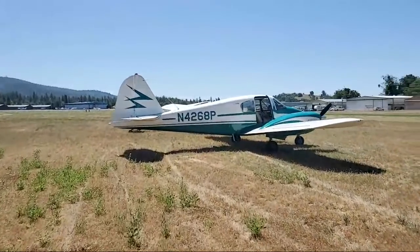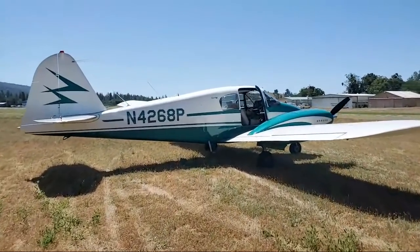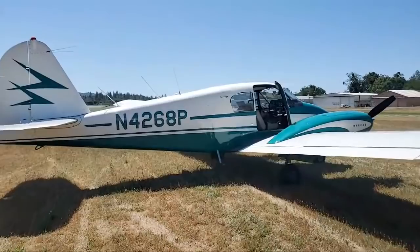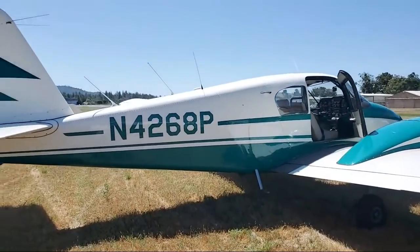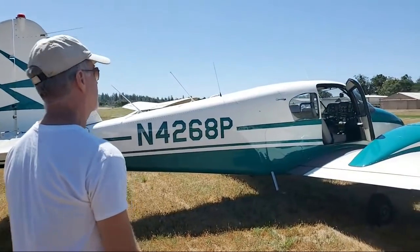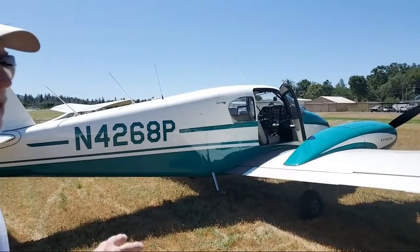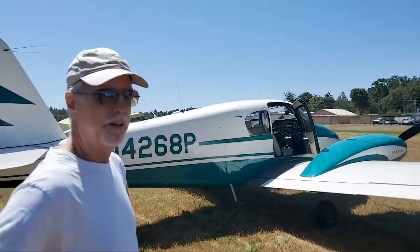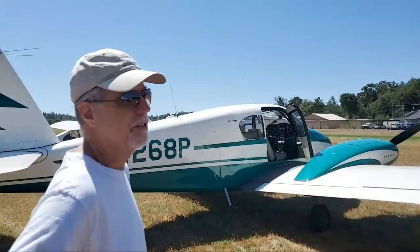Oh yeah, wow, look at this. This thing is gorgeous. You don't see many of the little potatoes. You don't see people pouring a lot of money into an old Apache, right? Is the Apache the forerunner to the Aztec? Yeah, it was Piper's first twin, before the Seneca. Two 150 horse Lycomings, O-320s, later 160 horse, so super economical to run. They're not very fast.